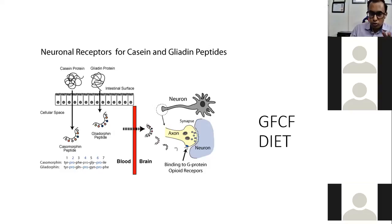Similarly, in those kids who are given a normal diet containing gluten or casein and have intolerance to them, the products do not get absorbed and reach the brain. As a result, we have seen that when such a child takes a normal diet containing gluten and casein, his sensory issues shoot up, his behavioral issues increase, agitation increases, and gut issues get worsened. And when we switch to a GFCF diet, we find that things settle down over a period of time.